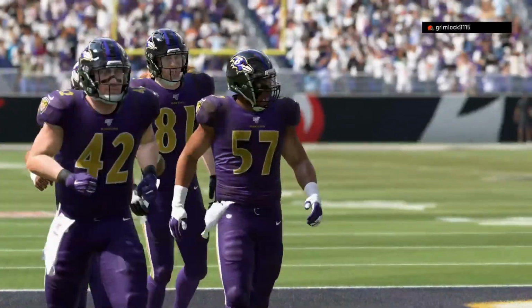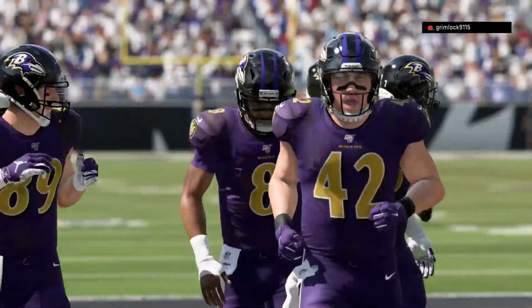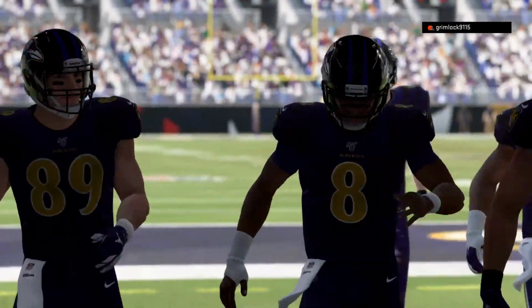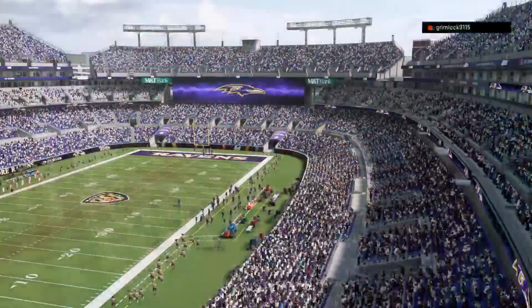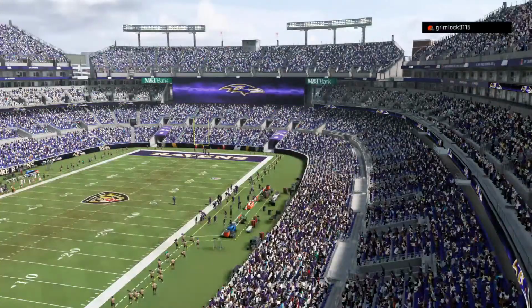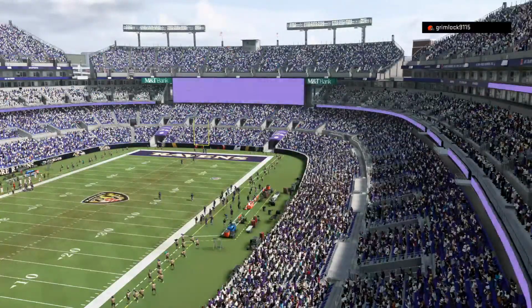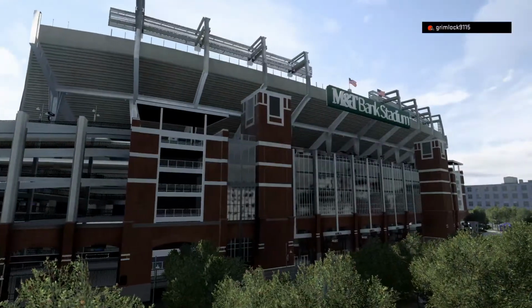So for Baltimore, they get back in the win column as they move to 2-1 now on the year. And they will hit the road next week to take on the Seattle Seahawks. Meanwhile, for Cleveland, they'll fall to 1-2. And they'll get a chance to redeem themselves at home next week.